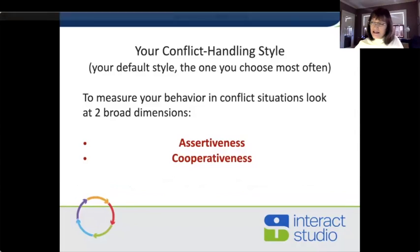I should tell you that much of what we'll cover today is from the TKI, or Thomas Kilmann Index, and we'll send you that link. It's the best material we found on conflict handling styles. It is rich information. You might want to take the index yourself. It's not cheap, I don't think. It's $40 to $50 maybe, but it can be worth it. So Patrick, let's jump in.